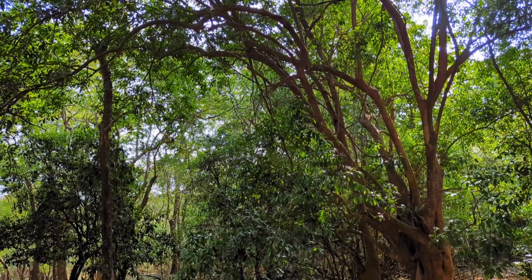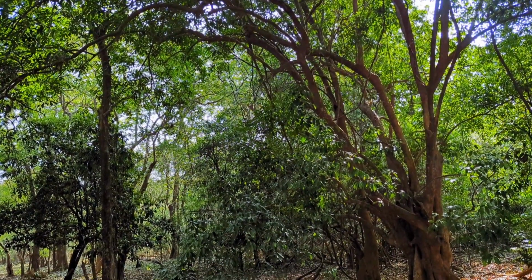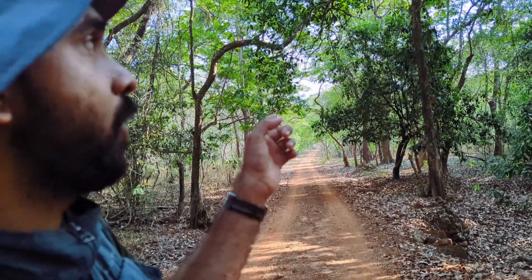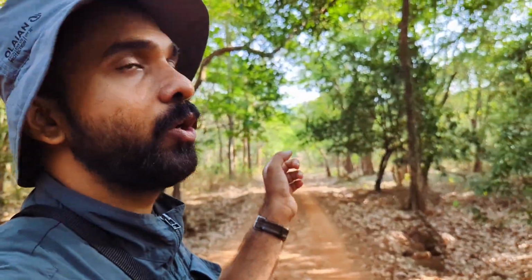Just now we all heard the call of a Hanuman langur, or black-faced langur.